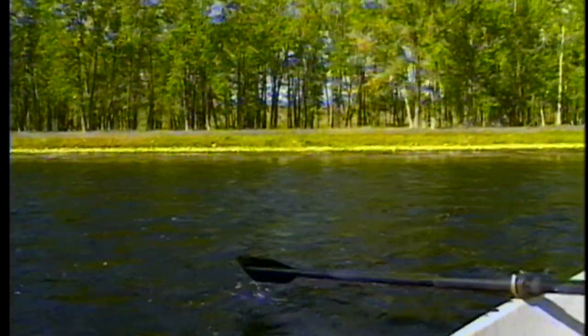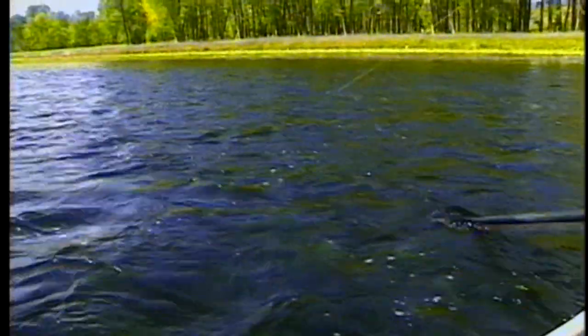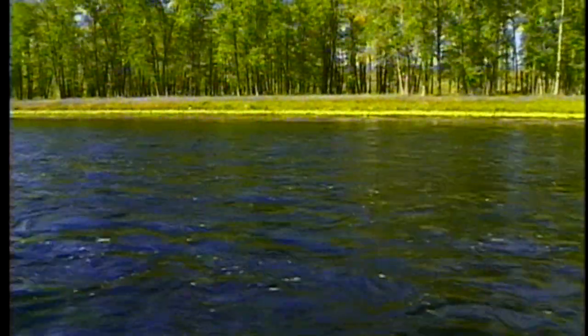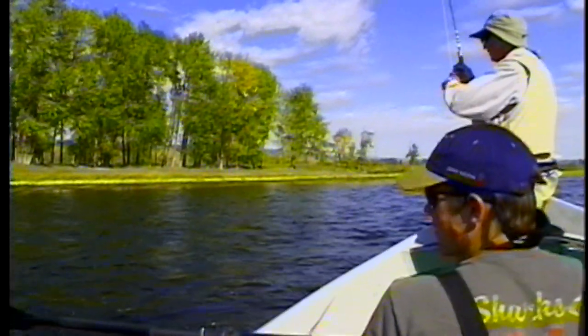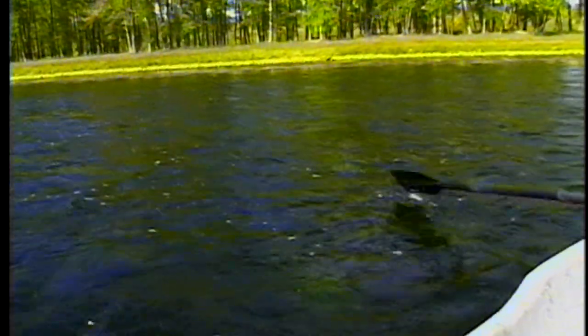Nice fish. Well, that's better than I thought too. Yeah. There he goes. Again, the water's got a little bit deeper. Yep, so they can just see the green one, which is looking a little better over there. Okay, they spawned in the spring, so they're ready to go right now. Nice fish, Ron.